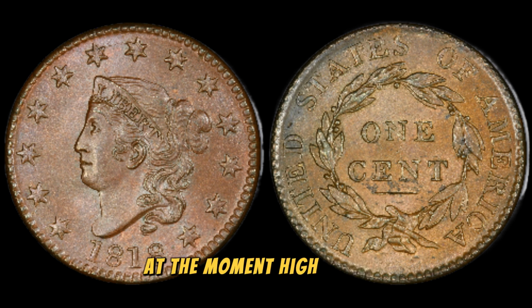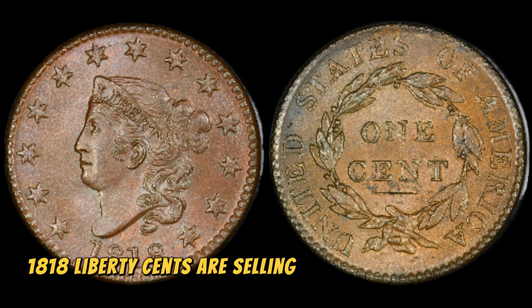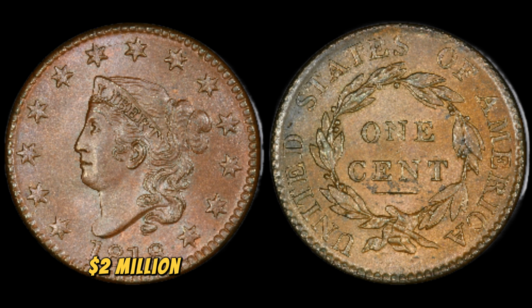At the moment, high-quality 1818 Liberty cents are selling for upwards of $2 million, depending on their condition. Even coins in lower grades can still fetch tens of thousands of dollars. If you happen to find one in your attic or inherit one from a family member, you could be sitting on a fortune.